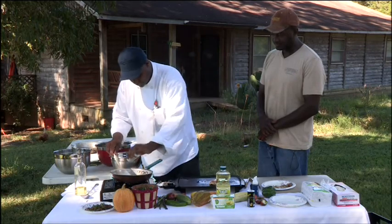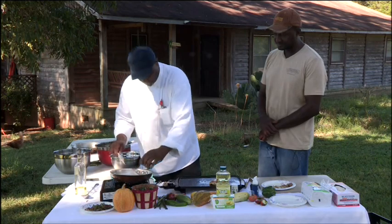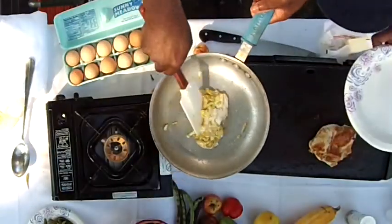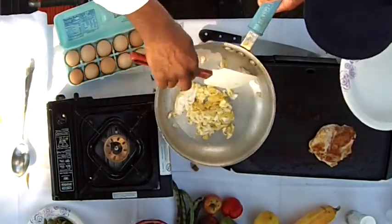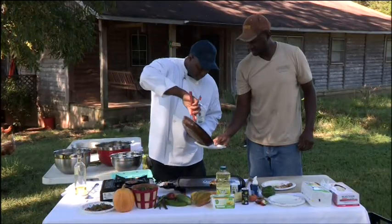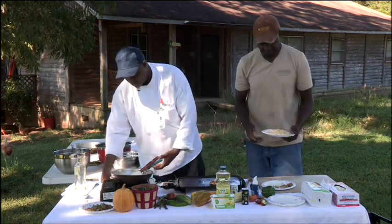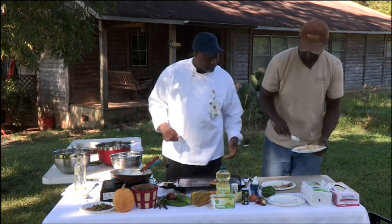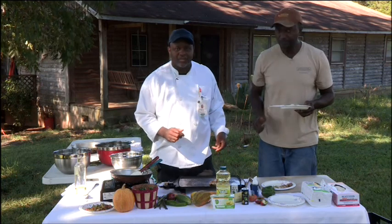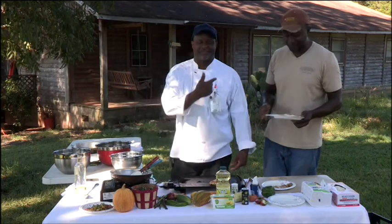A little salt, a little pepper. You mind giving me one of those plates right there? Sure. Look at that. Oh yes. That's how scrambled eggs should be. All right, there you go. Oh yeah. Tell me what you think. That's good eating. Awesome. This is the way I eat every morning. Must be nice. I have them here.